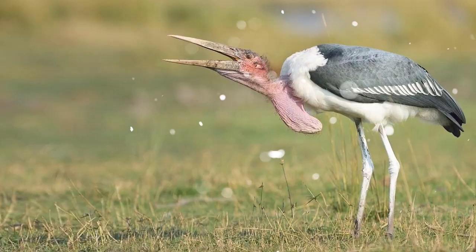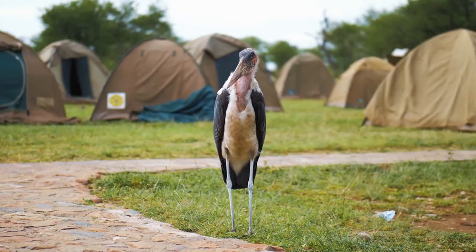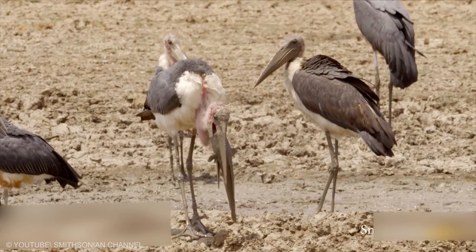The marabou is unmistakable due to its size, bare head and neck, black back, and white underparts. It has a huge bill, a neck ruff, and black legs and wings.